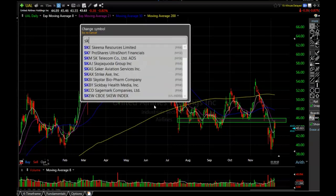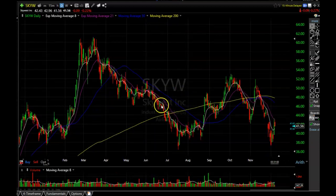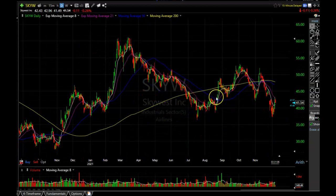But the next one I want to show you is SKYW, which is SkyWest. I forgot the name of that one for a second, but I knew it was close to what I was thinking. But anyway, you can see SkyWest bouncing up into this resistance area. So SkyWest is also looking ripe for a potential rollover.